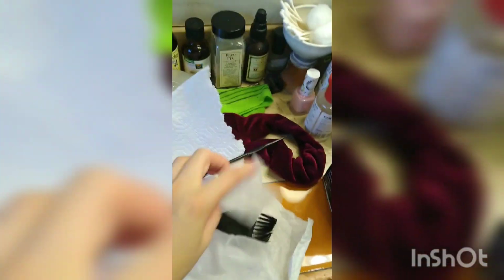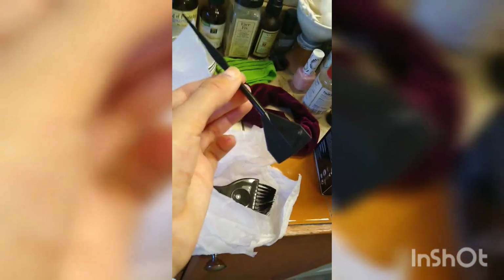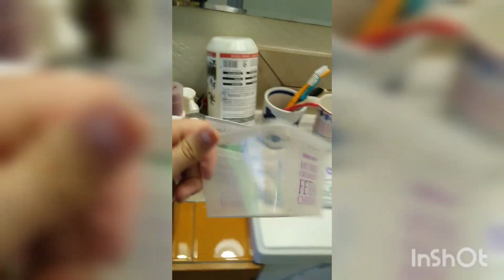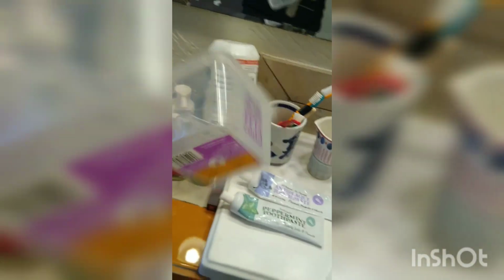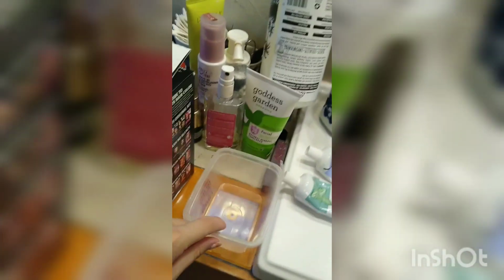I'm gonna show you my whole setup here. Literally this is just old gloves I had from the last time I dyed my hair, which was long ago, and an old little comb brush thing. I thought this little separator thing and mixer might be handy, but I'm not mixing color. This, I'm gonna put conditioner in. I was going to before this. It's a feta cheese container. And then I forgot to do that before I started to film this.